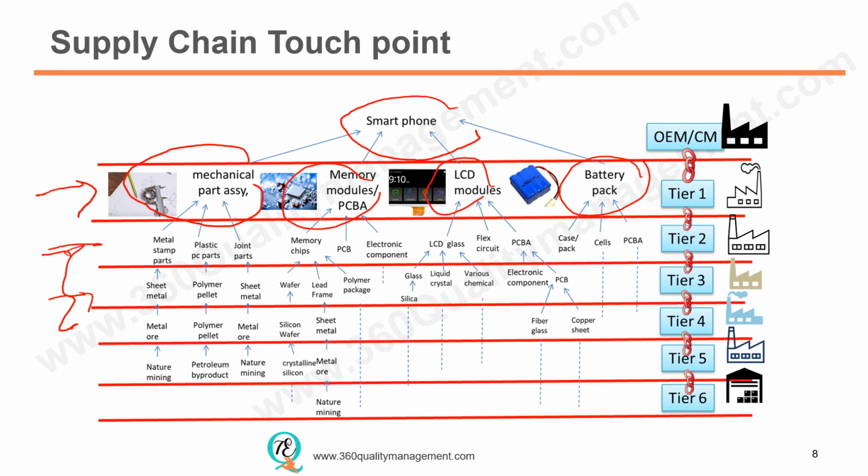Tier 1 and Tier 2 suppliers will generally be more established, with the capability to design, fabricate, and assemble semi-finished goods and products. And this goes on until the mining of natural materials, up to Tier 6.